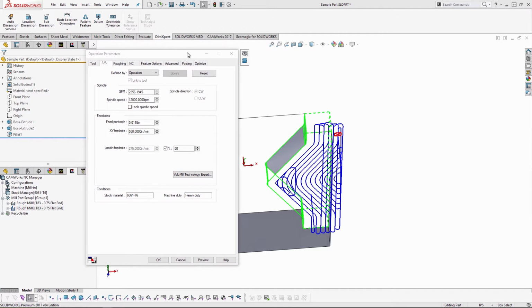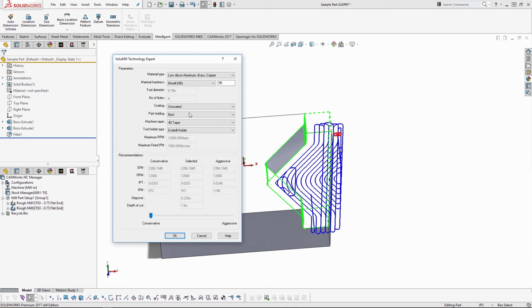This is new. If you're an existing CAMWorks user, this button is new. So this actually opens up the VoluMill Technology Expert. So this is the integrated version of the Milling Advisor. Okay, so you see a lot of the same drop downs.